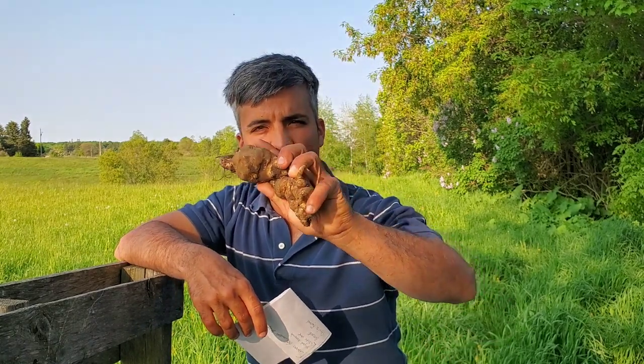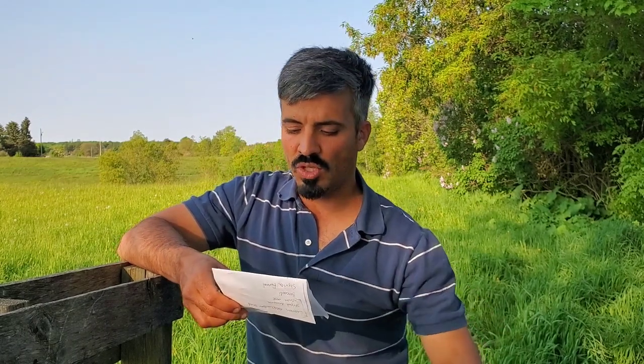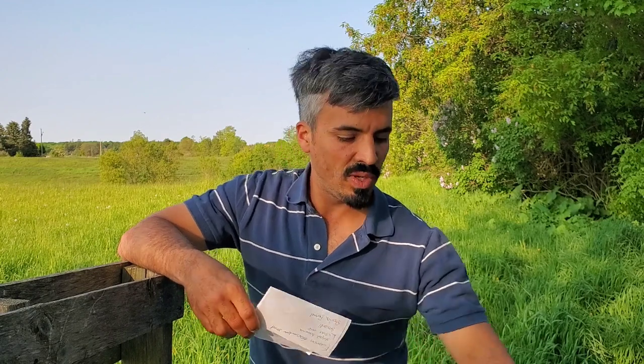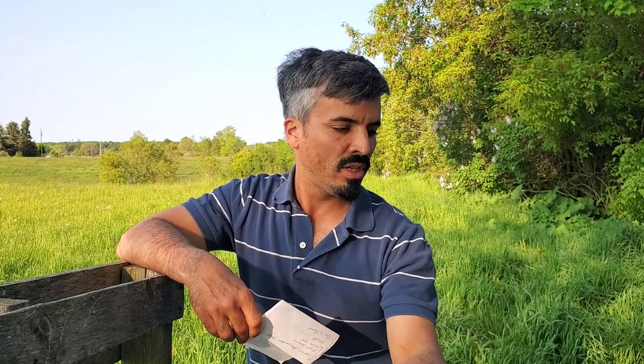We're also going to throw in some Jerusalem artichoke, a little tuber, a little starch, a little different from below ground. It's the only one that we have this time of year. And then we will throw in just one green onion. We won't go crazy, so you get a little bit of the onion flavor.